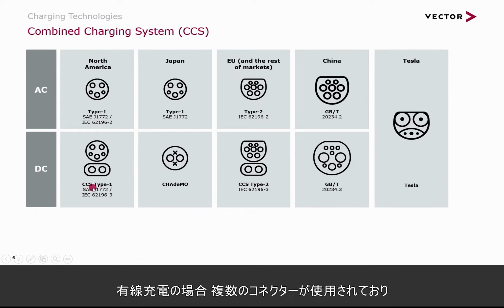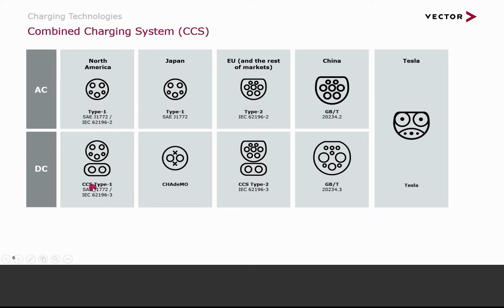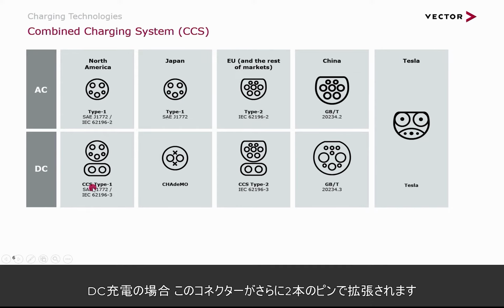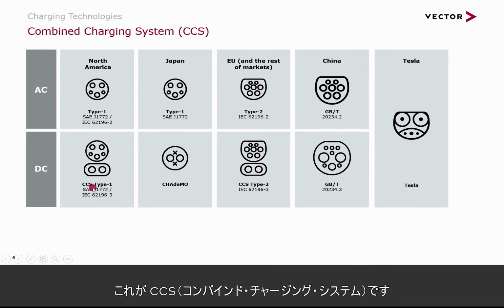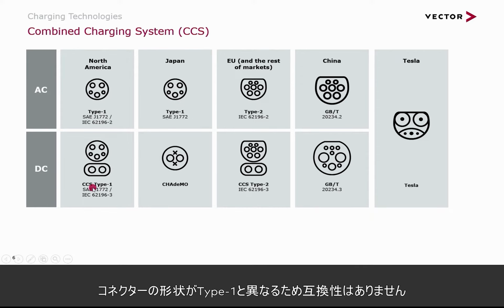For wired charging, we see that several connectors have been established. This depends on whether you want to charge AC or DC, and there are also regional differences. In North America, the Type 1 connector is used for AC charging. And for DC charging, this connector has been expanded by two more pins, which is the combined charging system, CCS. A similar system is also available here in Europe, but here the connector is called Type 2 connector or CCS Type 2 connector, because the geometry of the connector is slightly different to Type 1, and therefore it's not compatible.